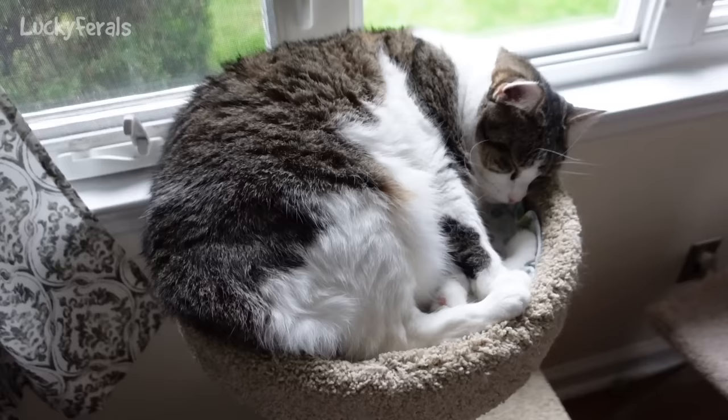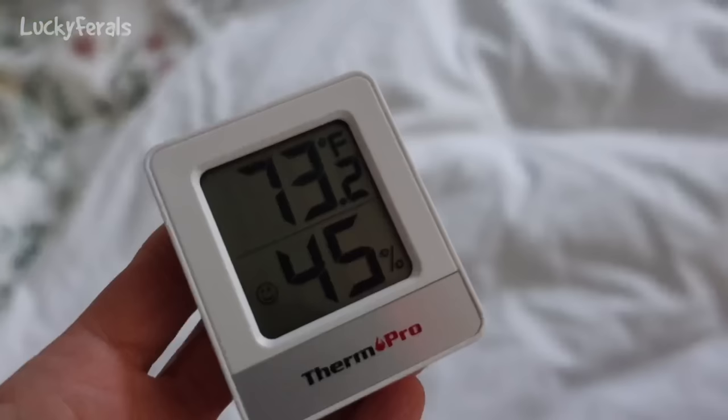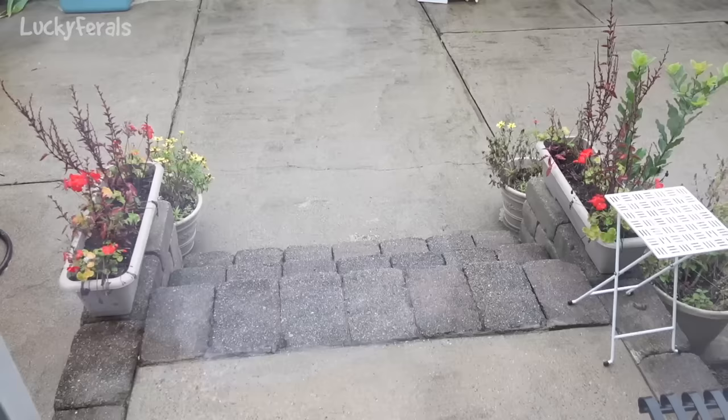It's 6 p.m. here, Stella. The humidity sensor in this room says it's at 42%. Let's check the other humidity sensors. Here in the kitchen, it says 48%. My bedroom says 45%. Hey, Boo. Here's the dehumidifier. It says 50. Outside, it looks like it has been raining.